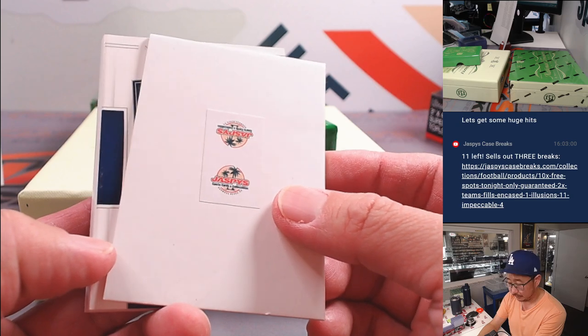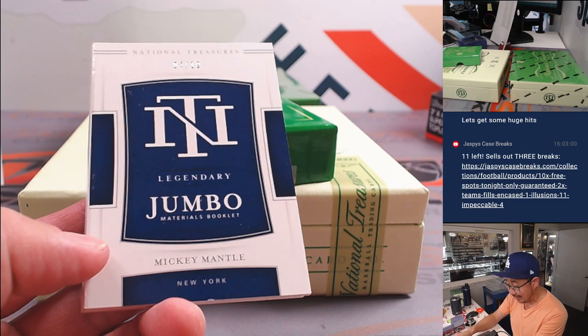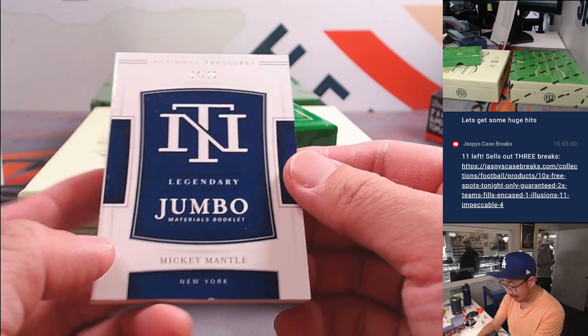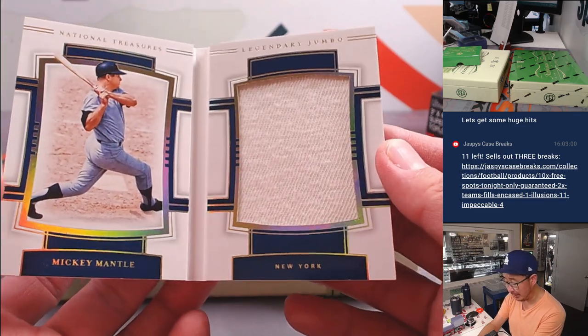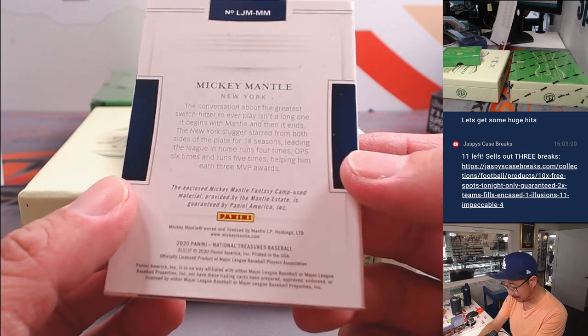The book. 4 out of 10, Mickey Mantle, Legendary Jumbo Materials booklet. Giving away that Mickey Mantle. It's a good time to pull these.